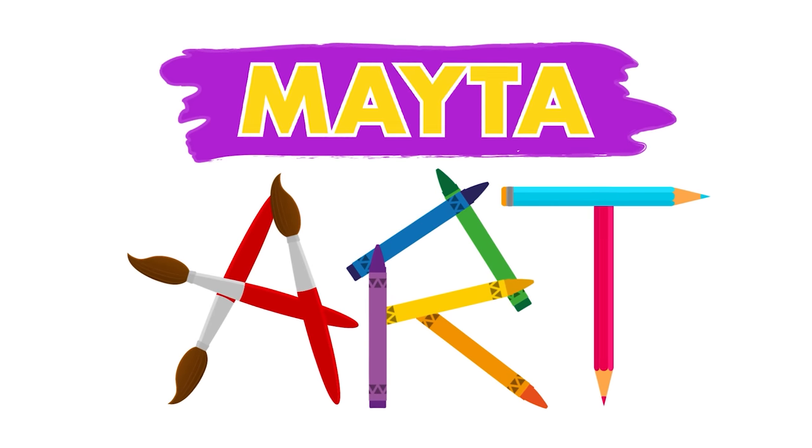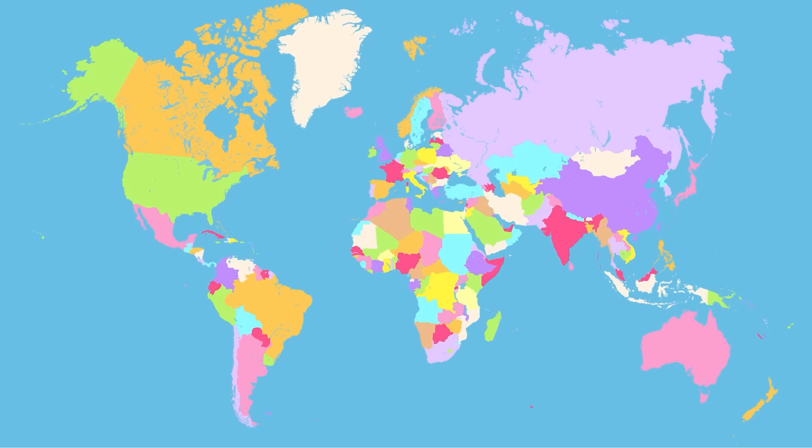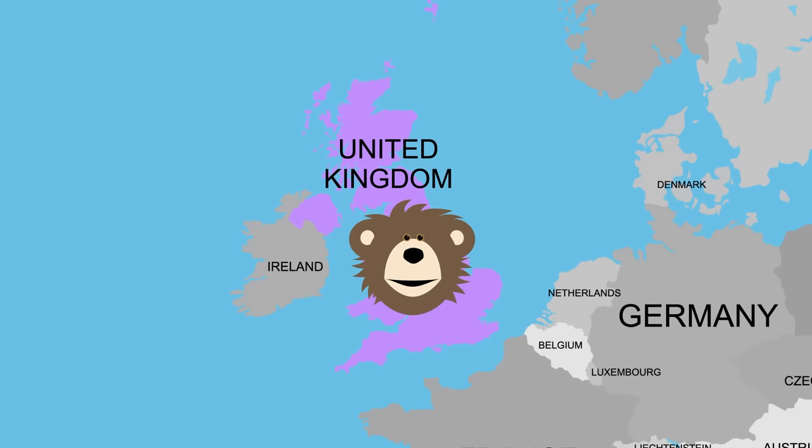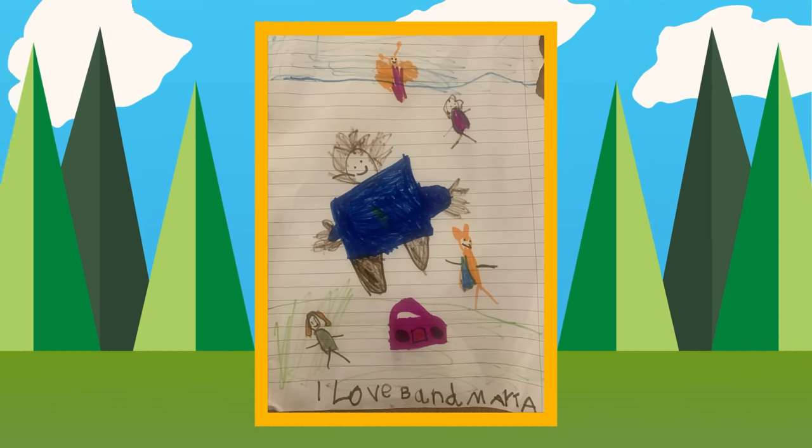This is a map of the world. The colorful shapes on this map represent all the different places we live on our planet. The first piece of art was sent to us by a family who lives in the United Kingdom. An awesome kid named Albert made this Mayta art. Mayta, there you are in the middle of this art. Look at your big, happy smile. Above Mayta is Mr. Butterfly flying in the bright blue sky.